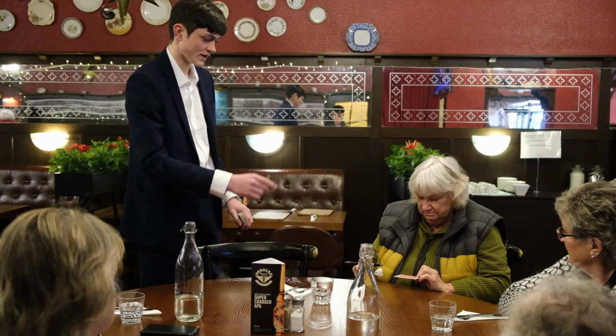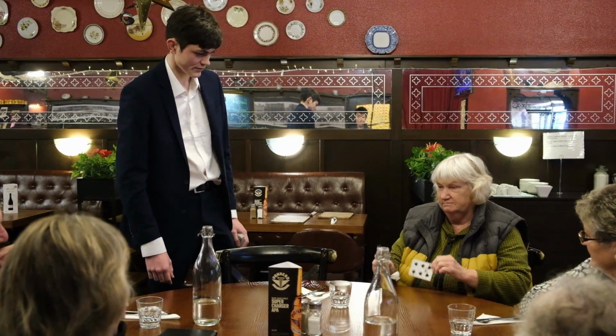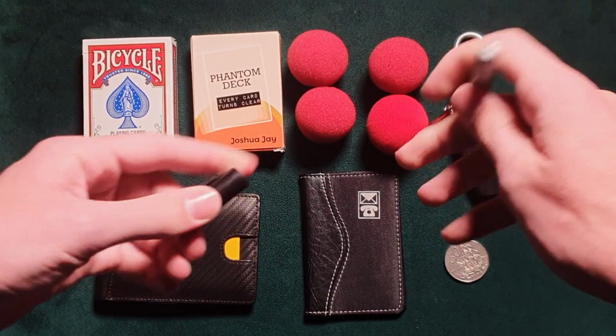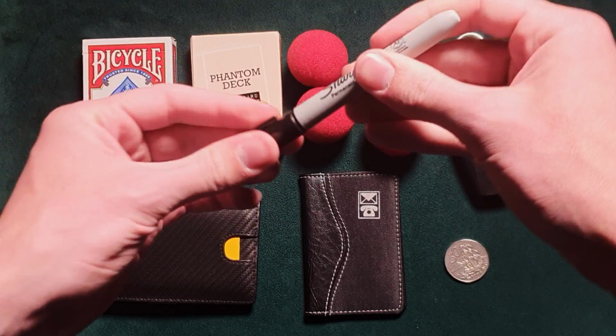The next thing I'm going to show you is probably the second most important thing that I take with me to a restaurant, and that is a Sharpie marker. You never want to rely on someone else to have a pen to sign a card, and Sharpies work really well. Obviously you can use any kind of permanent marker you like. You can also do the old disappearing pen kind of thing if you're into that. But that is probably the most important thing. I almost use that in every trick. There's a Sharpie.